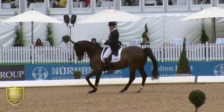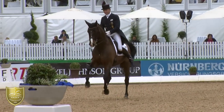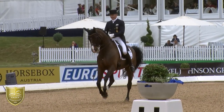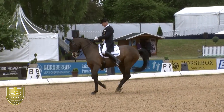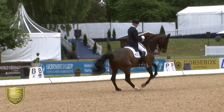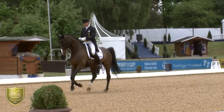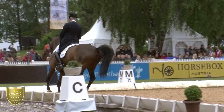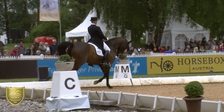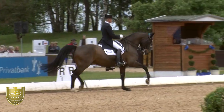And very good centered and jumping pirouette, coming a little bit on the forehand. Second could be a little bit smaller, but was very well carrying behind. Transition.